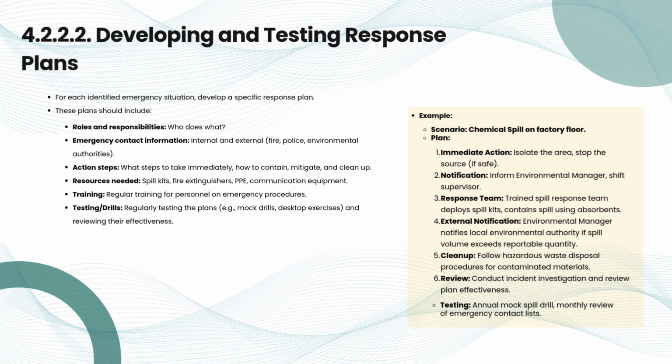Training. Regular training for personnel on these emergency procedures is vital. And critically, testing or drills. You can't just have a plan, you need to practice it. This means conducting mock drills, tabletop exercises, and regularly reviewing their effectiveness, updating them based on lessons learned.